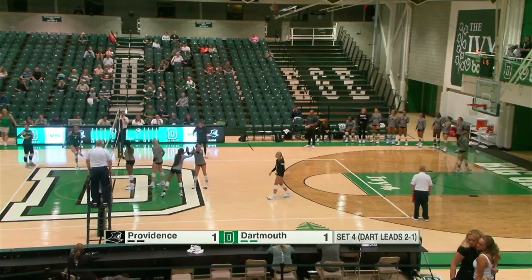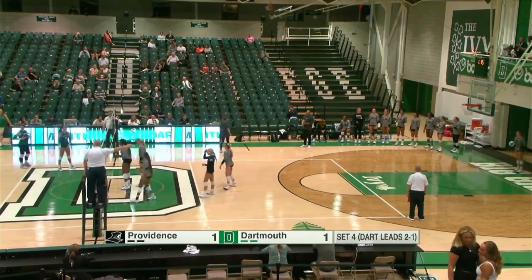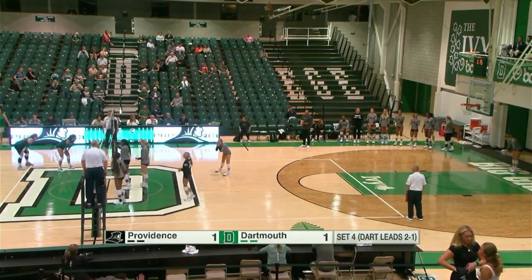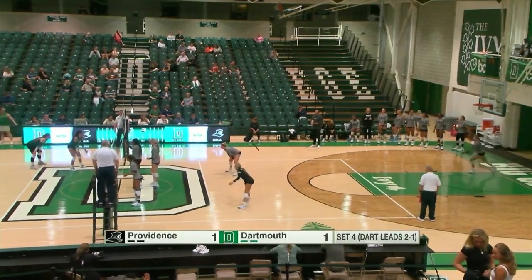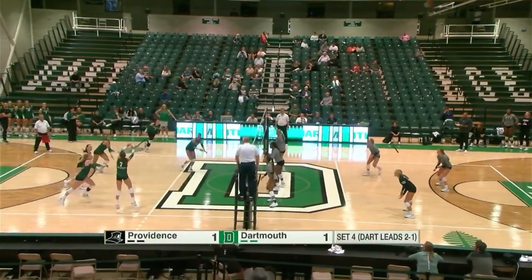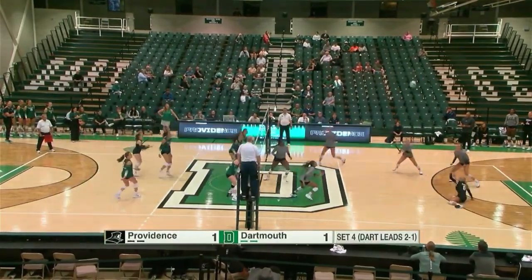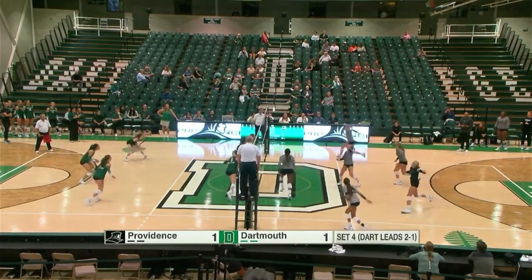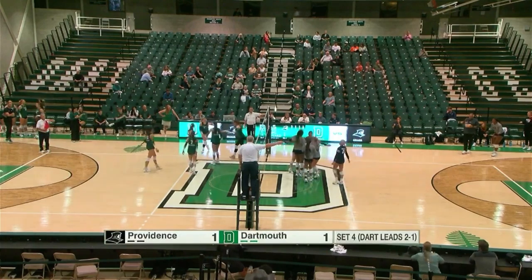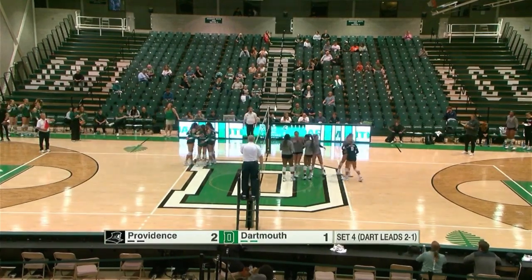And I will say the body language for Providence coming out was very positive. All smiles, heads held high. You can tell they know they're still very much in this one. They're not feeling down from that third set whatsoever. Yeah, absolutely. And certainly no reason to. They know they just need to clean up one or two things here or there, and they're right back in it. Dupree the soft touch, and I believe that was touched by Dartmouth, so Providence will pick up the point.